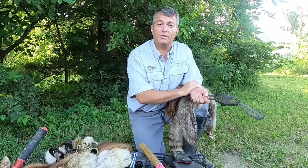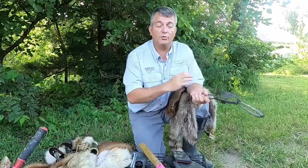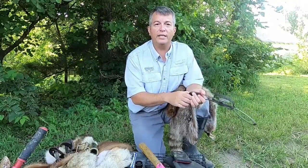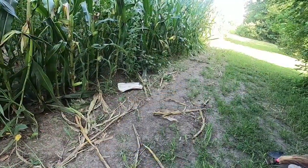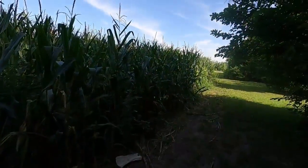So how do trappers get that done? Well, I'm going to show you. It goes back to knowing about those animals, where they hunt, and what they like to eat. So here we are beside a good old Nebraska cornfield. Get you some pictures here.